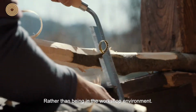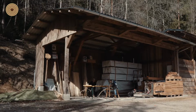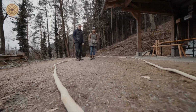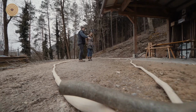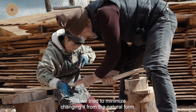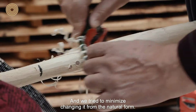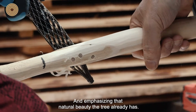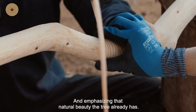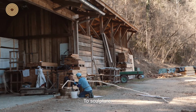Rather than being in a workshop environment, we've actually been in the woods. So the connection, I think, is really strongly embedded not only in the material but also in the work. And we removed the bark and we tried to minimize changing it from the natural form and emphasize the natural beauty that the tree already has. That's kind of like taking something from nature to sculpture.